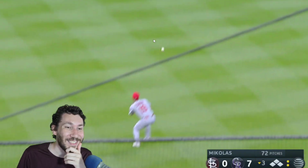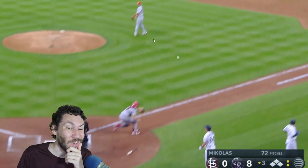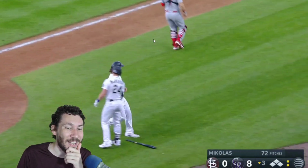And that's it. That kicks out Mikolas, which is now second and third, and he's around. Sorry, there's actually a man on second. He's around 9 runs on the board. Yeah, what a terrible inning. I mean, it's not necessarily like Mikolas was just so bad and he was serving so many meatballs. But he wasn't precise. He wasn't as good at jamming guys inside and earning the weak contact. He left his secondary stuff over the plate.